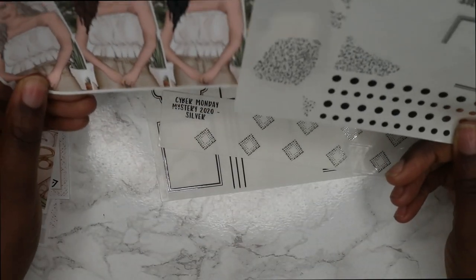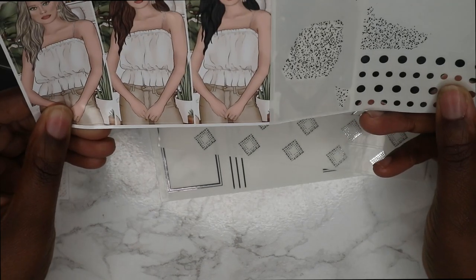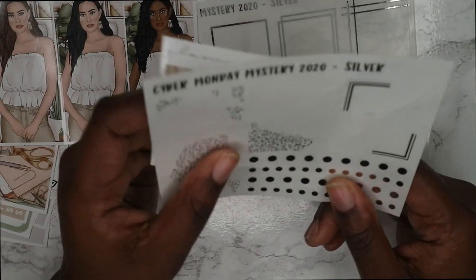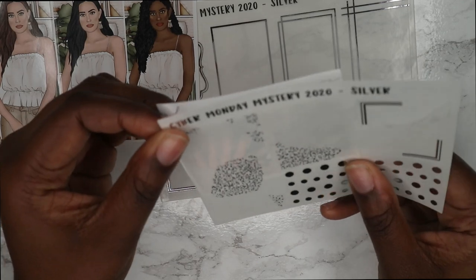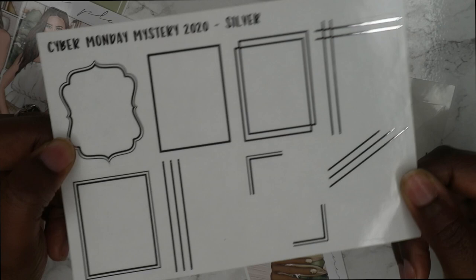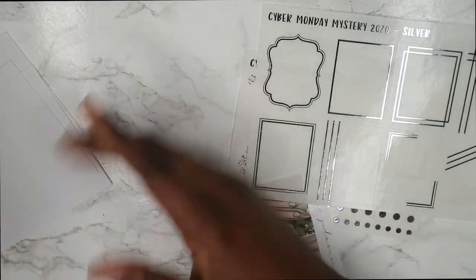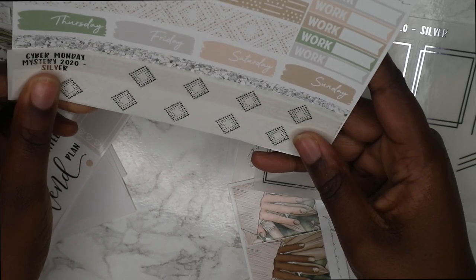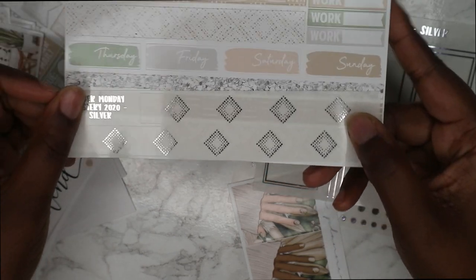So this one goes over the tool box girl like so, and then this one goes over the hand. And then the rest are not specific to the kit, and there's dots there too, and then they're just silver random ones. And then also the bottom washi overlay, if I can find it, here it is. It goes over the diamond bits of it, like so. So yeah, that was the GlamPlanner Cyber Monday mystery.